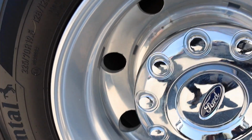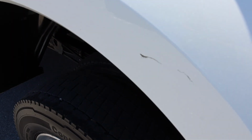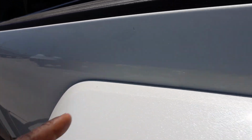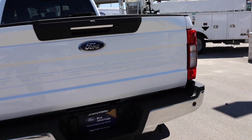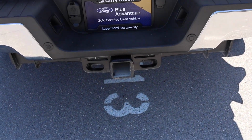and then the wheels out back, normal wear and tear. Tires look pretty darn good, and that's just grease right there. And even around the bed, there's like a few nicks and crannies. Like I saw one right there and right there, but nothing really major. And then even on the tailgate, nothing. Now you guys can see it has that 3-inch receiver hitch down below.